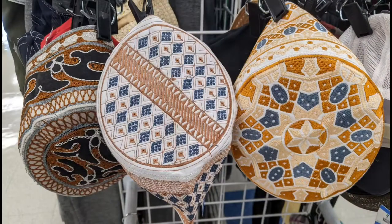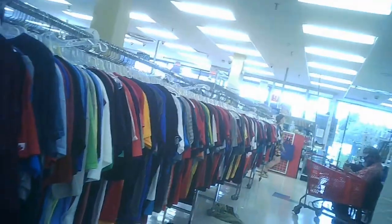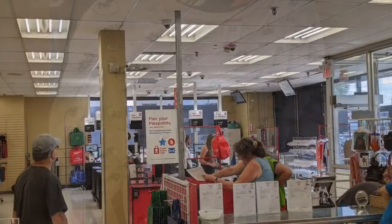These men's hats were a bit different, especially these. Not something I usually find in a thrift store. There's the store overall, look at it. And there was this Meow nightshirt. I think it was in the women's section.